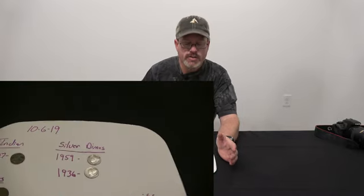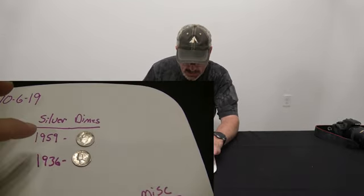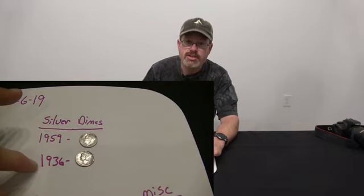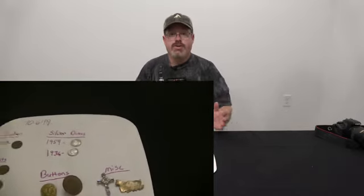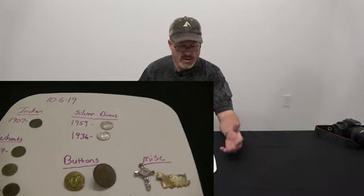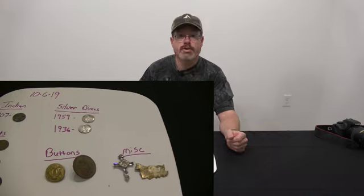And then the 2 silvers that I had for the day were a 1959 Rosie and a 1936 Mercury. So after a slow start, I ended up with 2 silvers and the Indian to make my goal, and a few Wheaties on top of that and a couple other cool things.